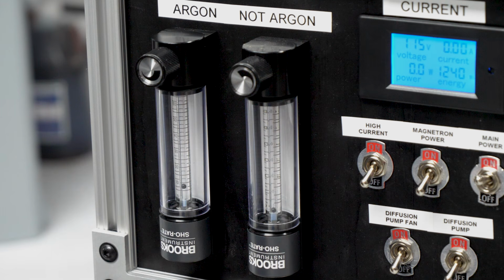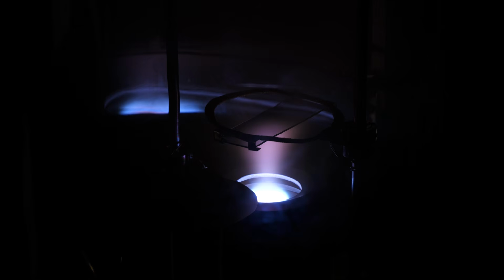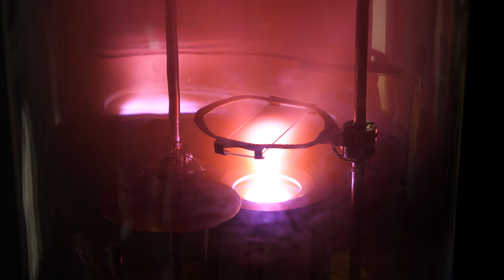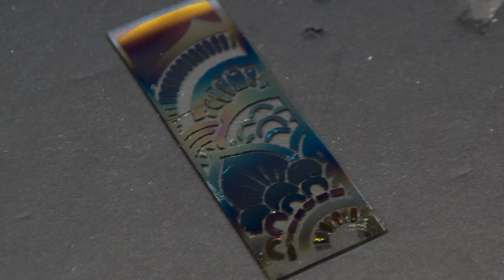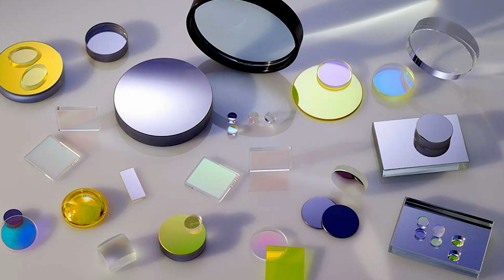There's two of them so that we can do what's called reactive sputtering. Normal sputtering just uses argon, but if you mix in a tiny bit of reactive gas, as the metal is flying at the thing you're coating, it'll react mid-flight and turn into the reaction product of the metal and gas. So if you add oxygen, you get oxides, nitrogen, you get nitrides, etc. Super useful, as ceramics like that have a ton of amazing and useful properties.